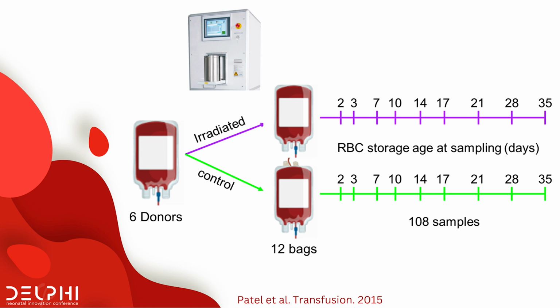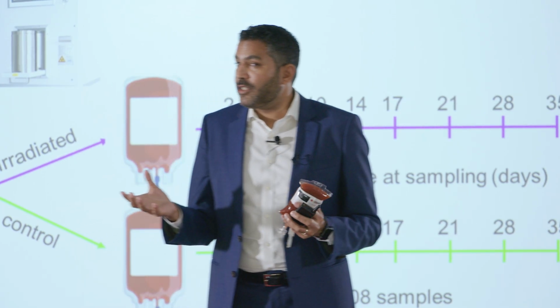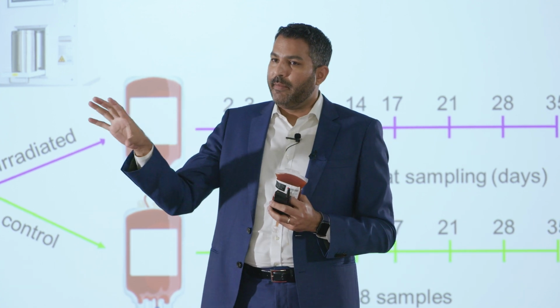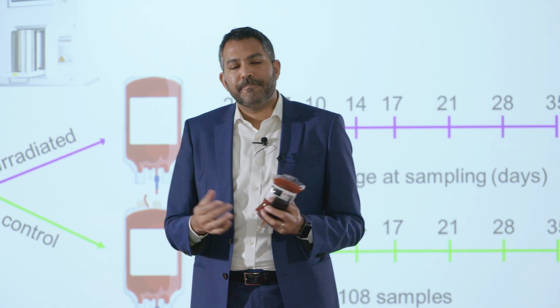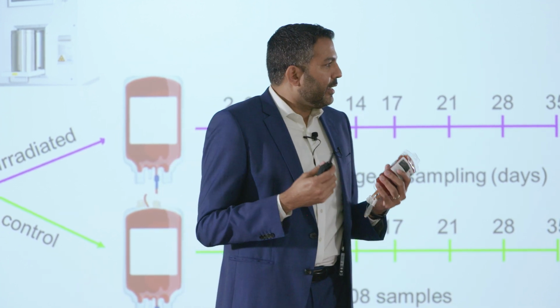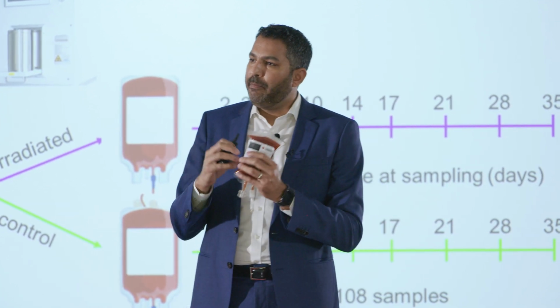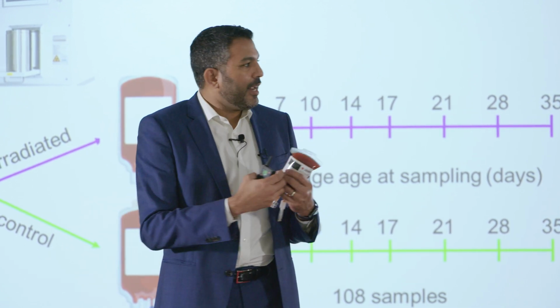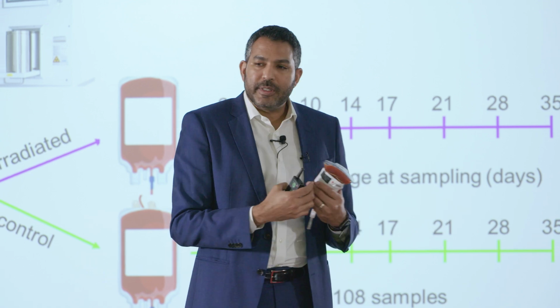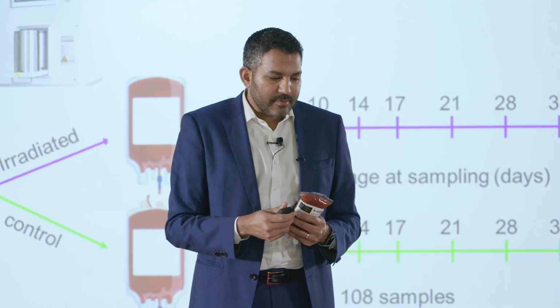And that allows you to characterize the entire profile of the unit, thousands of metabolites. In this study, about 12,000 metabolites came out of that mass spec, which gives you a broad characterization of what's in this unit. And what we can then tell is, how do these metabolites look similar or different? How do they change by irradiation groups? How do they change over time?